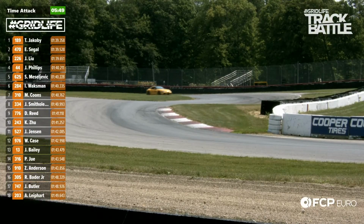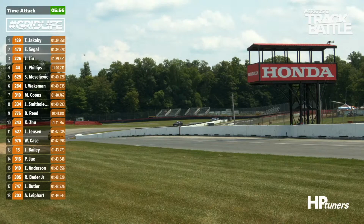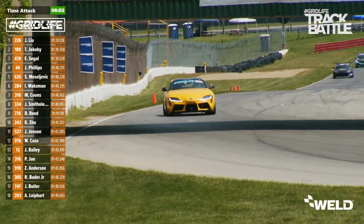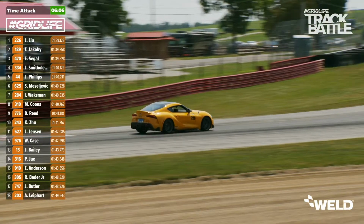Supra's been a really well adopted car in the track community, at least in the GridLife community, for being such a new car that kind of had a lot of trouble on the track when they first came out. But there's multiples of them on track with us nearly every weekend. Okay. So really cool to see those cars.